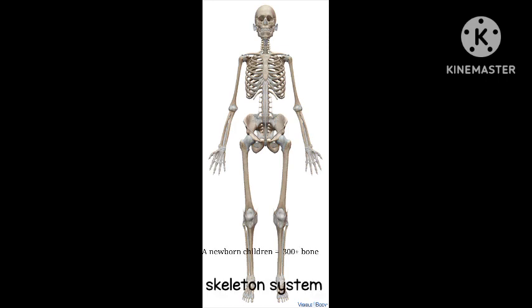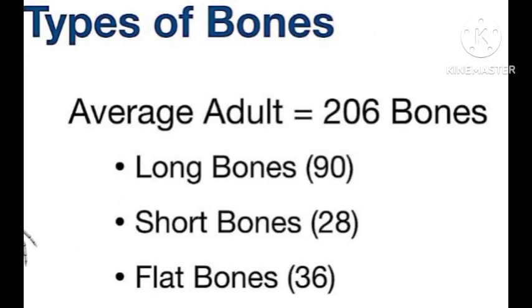Today we are going to learn about the skeleton system. A newborn child has more than 300 bones. An adult person has 206 bones. Now we will see the types of bones in our body. There are 90 long bones, 28 short bones, and 36 flat bones.